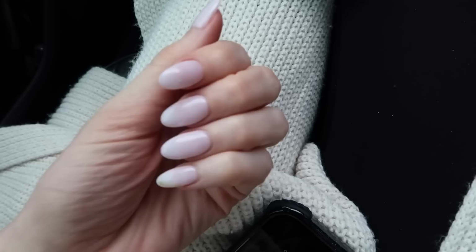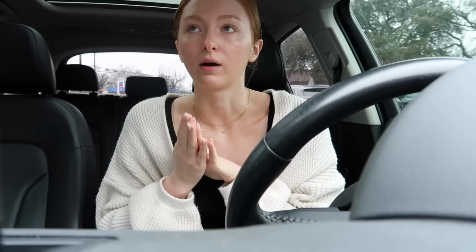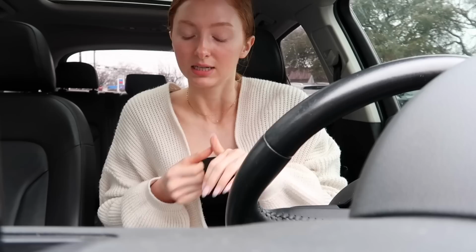I realized I need to start deciding on a wedding nail color. I'm either gonna do this or American White by OPI. So I'm gonna try out that and a few other things and then just see what I like. But I want a milky pinky white.